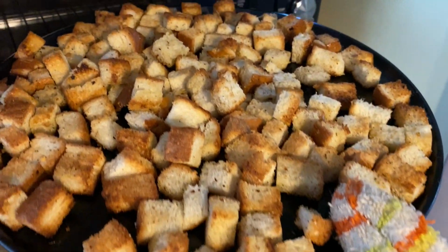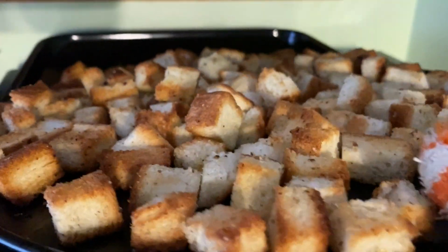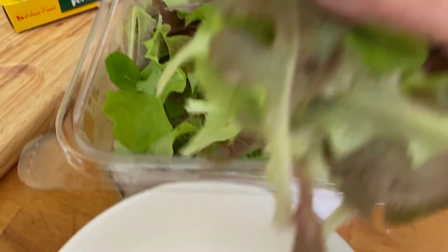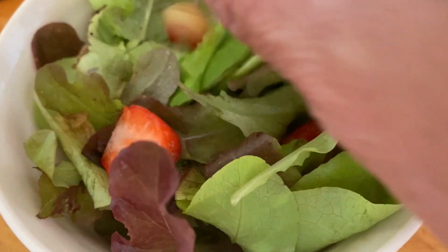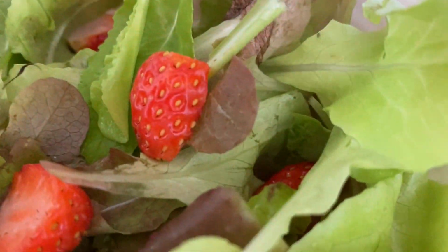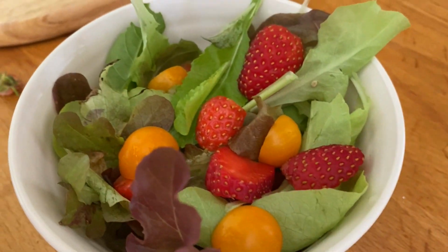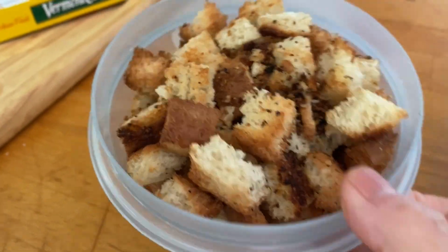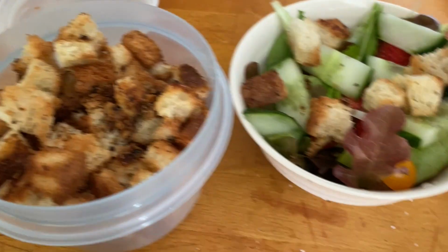Remember to let it cool completely before you put it in a sealed container. Otherwise, it will get soggy. You can try making it too. It makes the salad taste so much better.